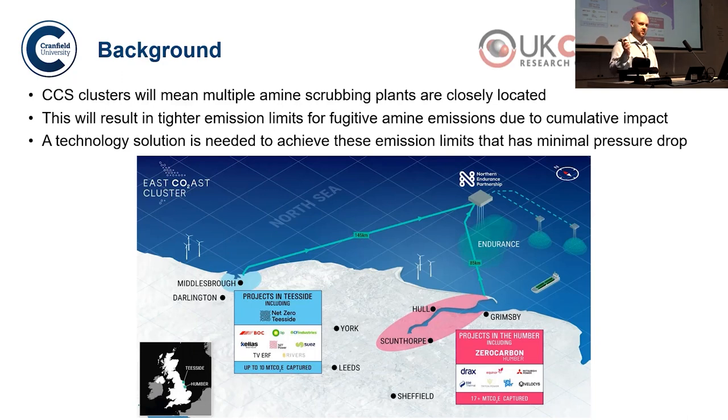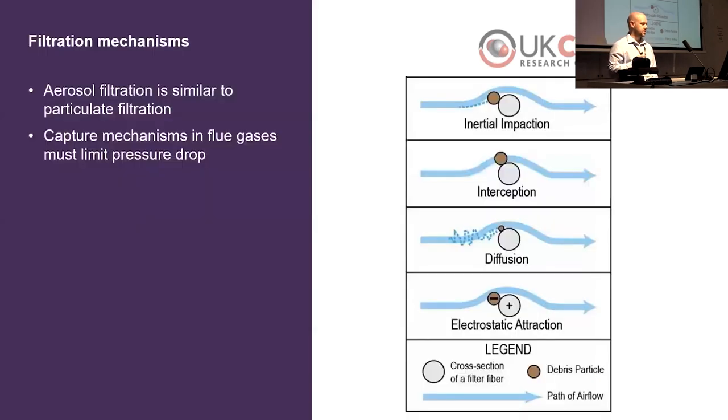So the EA are likely to be stamping down in the future and say you've got to meet stricter limits. And if you've already designed and built your plant, you're not going to be able to retrofit very easily. So you need something that's going to be able to capture those amines with minimal pressure drop, minimal cost, all of that kind of stuff. So we had the idea of electrostatic precipitation. And there's lots of different ways of impacting aerosols and stopping them getting out of the system.